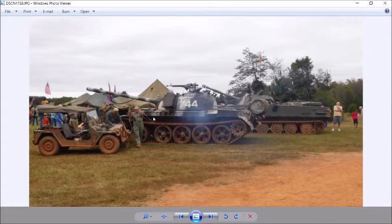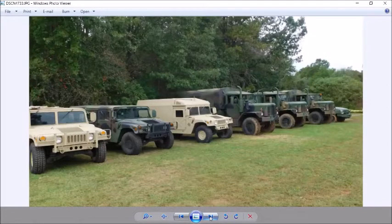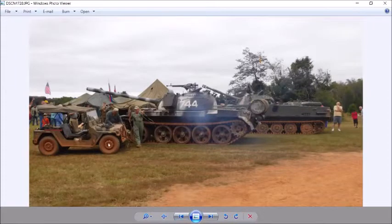Another good shot of the T55. Partially screened, with the PT-76 behind it and the Mutt in front. Yeah, this guy, it's got some mud on him. This is their muddy Mutt. This is the vehicle they're using as their starter vehicle.